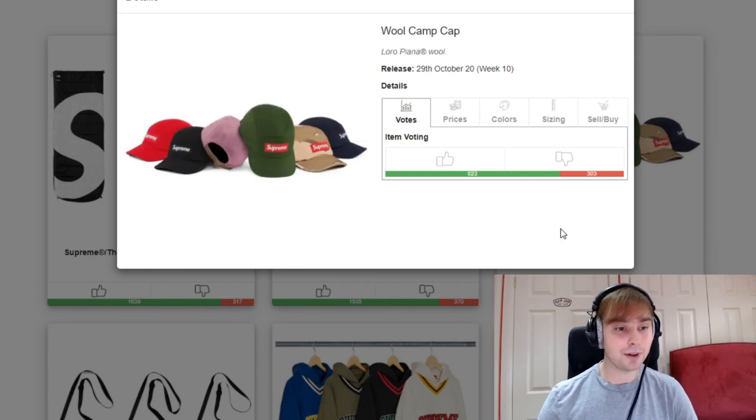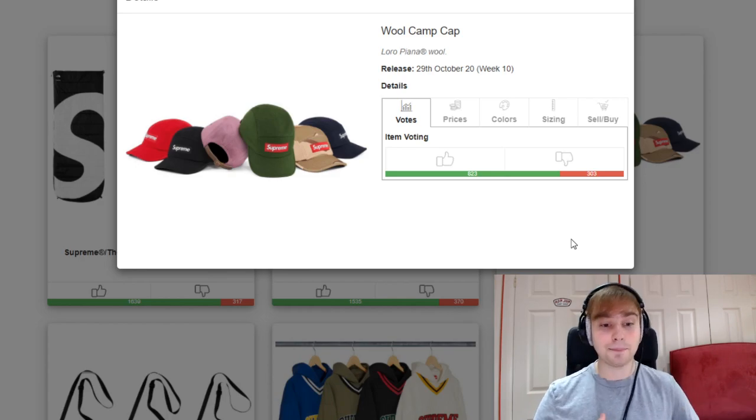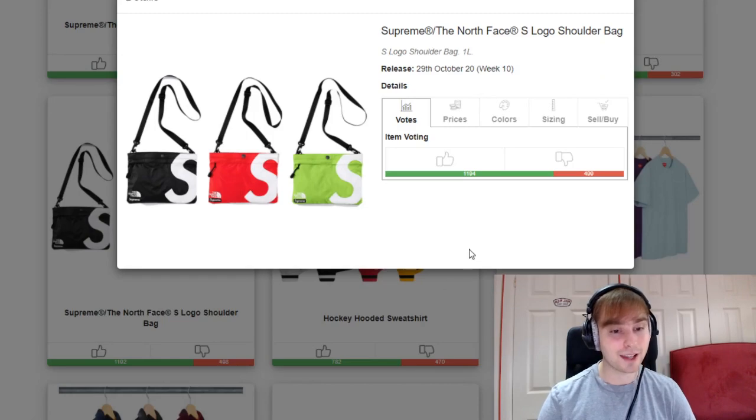Next we move on to a wool camp cap. Yeah, probably a good double cart piece if you're going for something just, you know, backpack, wool camp cap, backpack, Cashmere Beanie. It's quite easy to do in the end, so we can move on to the last North Face piece, which is going to be the shoulder bag.